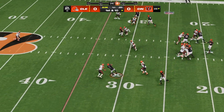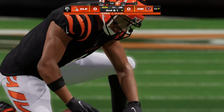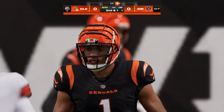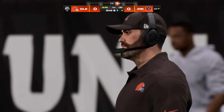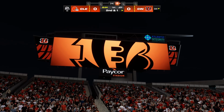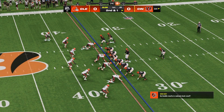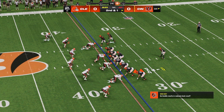Quickly to the air is Burrow. Man open, that's Ja'Marr Chase complete. And he's going to get a good gain of 9 here up to the 34. A good safe pass there right off the bat. That's almost a rhythm play. That's what we like to call it. Get them into rhythm early, something safe, something they're confident about, something they feel good. And once that's completed, then you just keep moving from there because the confidence elevates.